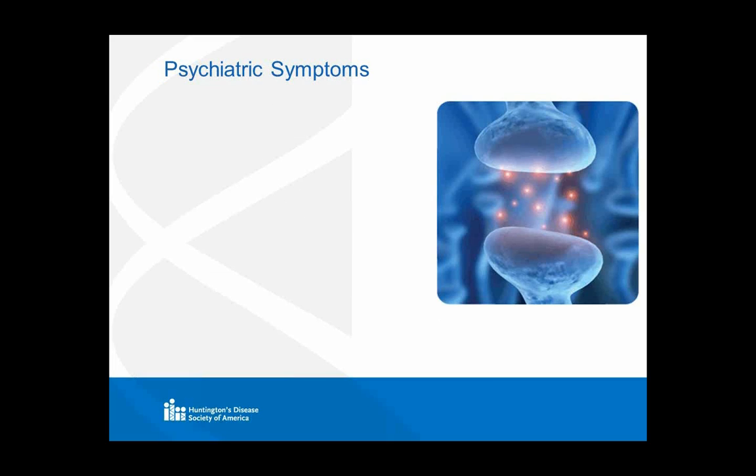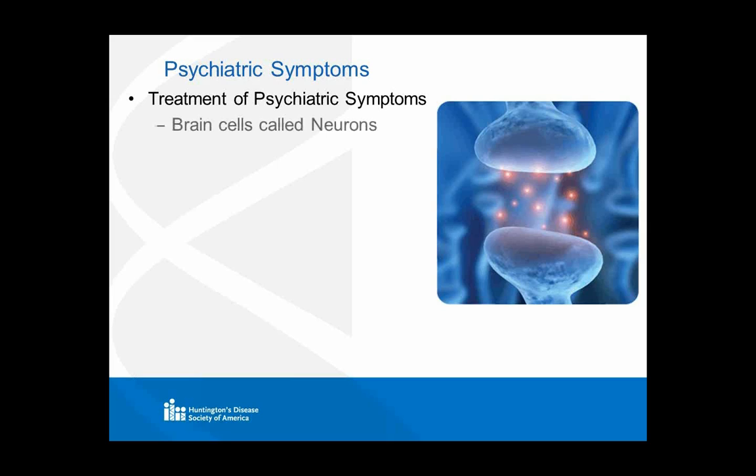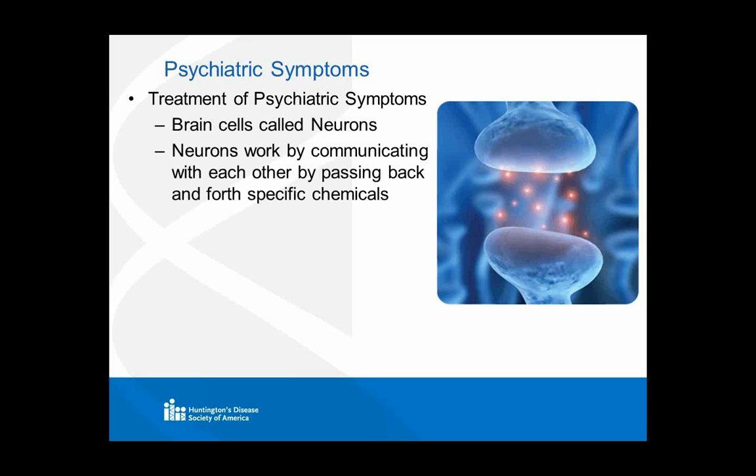So now I'm going to speak a little bit about treatment, and I want to step back and give an overview, very briefly and very generally, about some of the workings of the brain. When we treat psychiatric symptoms, one of the major things we use is medication. We'll talk about other things as well, but the primary thing is medication. The medication works in the brain, on the brain cells, which are called neurons. And the neurons work by communicating with each other, passing back and forth specific chemicals.